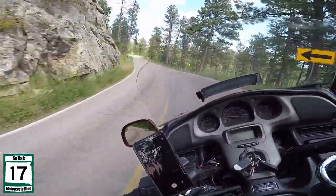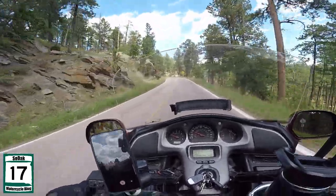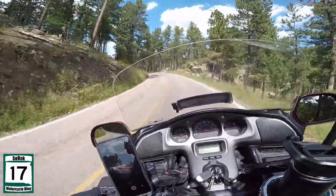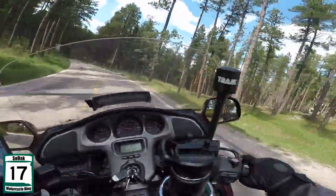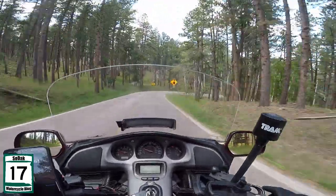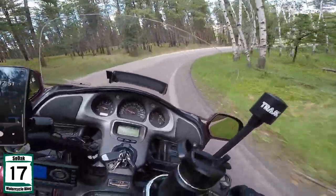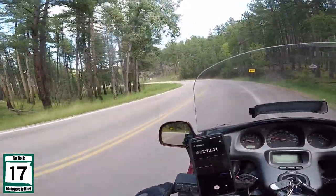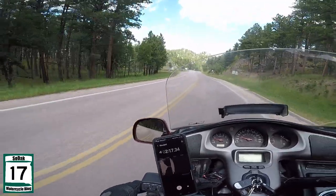So DJI drones are pretty good at telling you, hey, ding dong, you can't go there. Which tells me if they catch someone flying a drone in there and they're flying a DJI, yeah, that's gross negligence, I think. Because like I said, this thing yells at you nonstop. And that, my friends, was Iron Mountain Road.